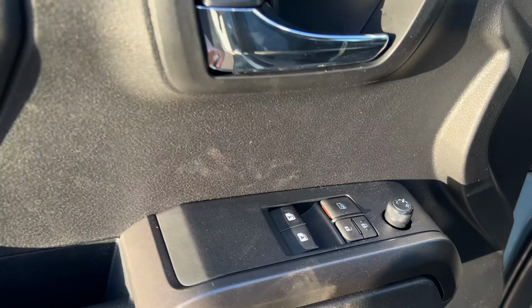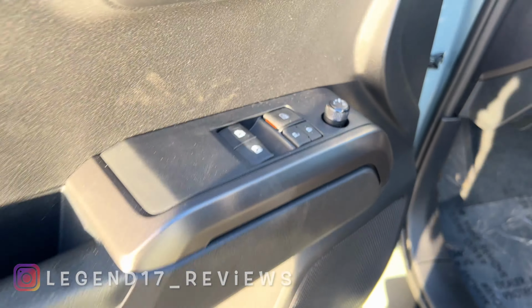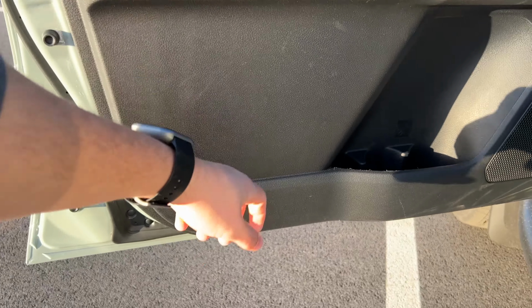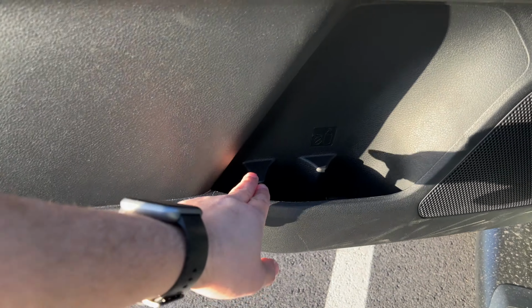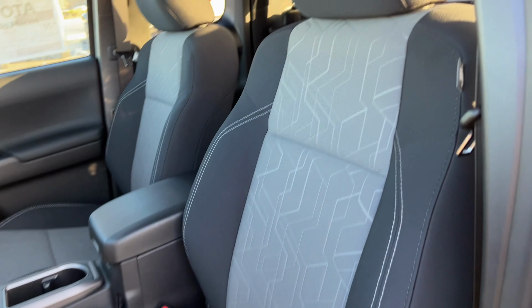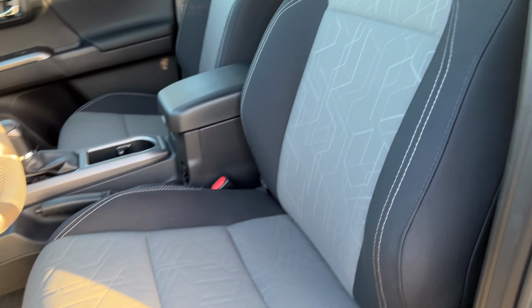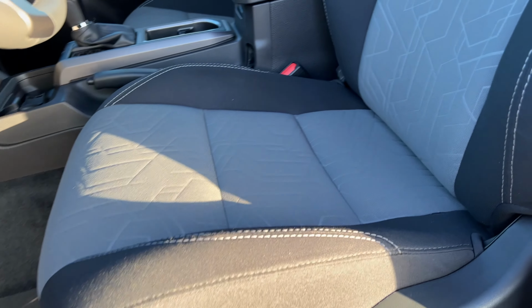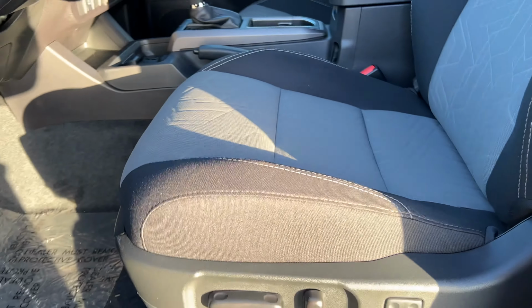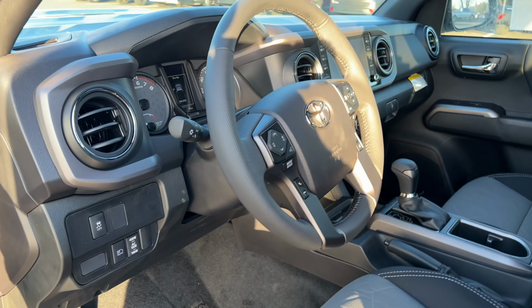And here are the window switches. Both of them are automatic up and down, and mirror controls, door locks, everything looks okay. And this is plastic, tiny bit of storage place for a truck. I really wish it was bigger. Here is a speaker, and for the seats, they're nice and comfortable. They're a combination of black and gray, and there is some white stitching, and the seats are nice and comfortable. Lumbar support, seat controls. But let's go ahead and move inside this Tacoma, and I'll show you how it looks like from the inside.